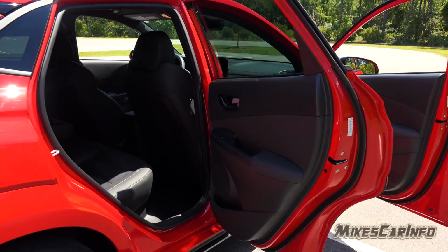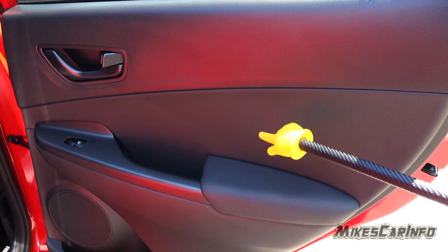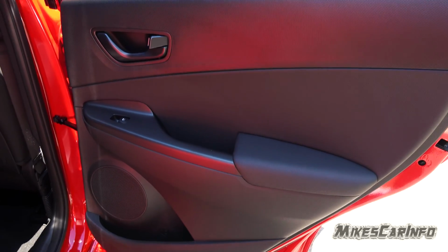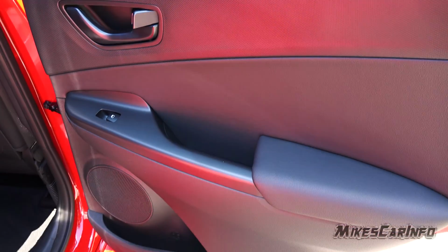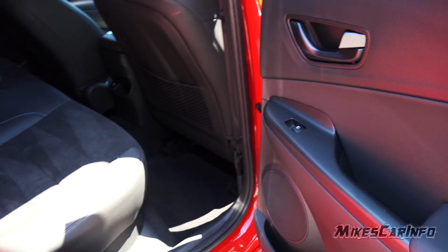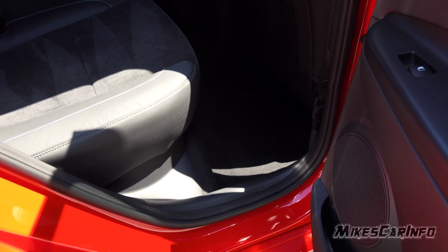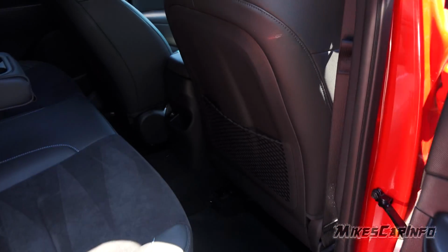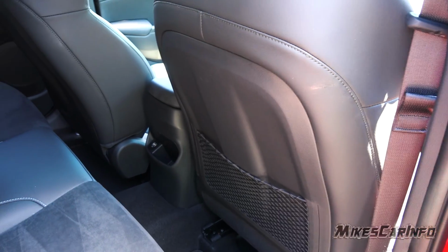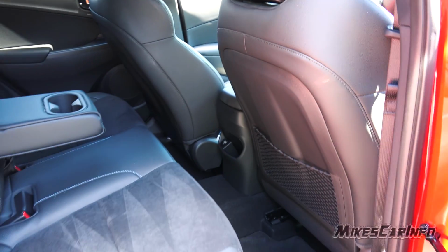The inside of the back door looks very similar to the front. Same materials: hard touch, vinyl type, soft touch, and then the hard touch down there, enclosed handle and pocket at the bottom. Tiny little threshold with no sill plate. There is a net pocket on the back of the passenger side seat here, and a hard touch surface there, so kids can kick the back seat and not mess it up so much.